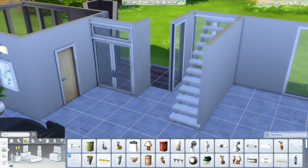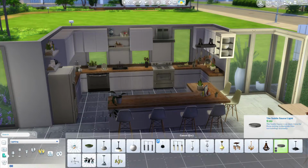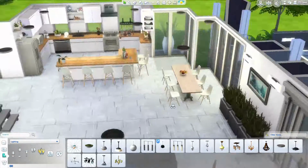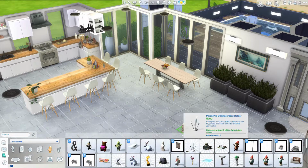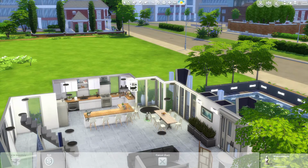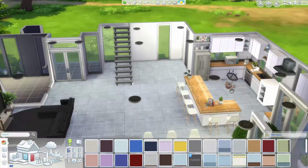You guys will be proud to know that I remember to put down lights. My last speed build, I seem to forget it, and I don't know why I am so bad at putting lights down in buildings, but I'm learning, guys. I will remember constantly. And as always, grand piano. Everyone loves a grand piano in their house. So that definitely needed to come into the house.